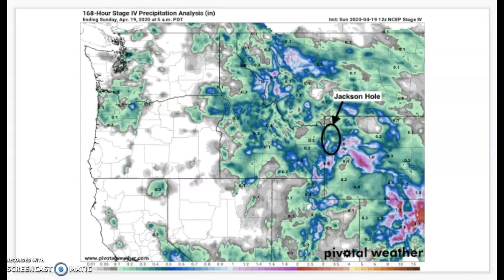Precipitation wise, we saw quite a bit from a northwesterly flow. It was mainly during one storm last week around the middle of the week where we had over an inch of moisture in the Tetons and up to 18 inches of snow fell across the higher elevations of the Tetons as well. So it was a significant late season storm.